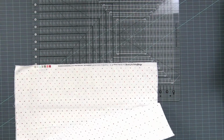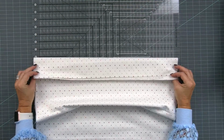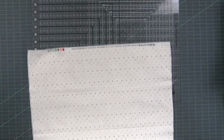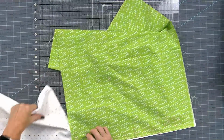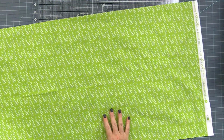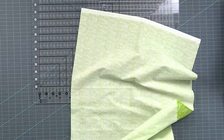So first off, when you get your fabric off the bolt, it's very rare that we get a perfect bolt fold, that is, with selvages perfectly aligned. This one is a little bit off here, which is okay. If you feel like it's really crooked off the bolt like this, what you want to do is take your fabric and open it all the way up. You always want to press your fabric really well before you do any cutting. So I would open up my fabric, press it, and especially press the bolt fold if it was really crooked. And then you want to align your selvages.